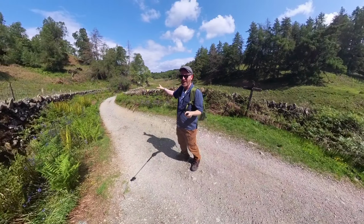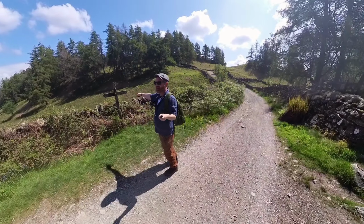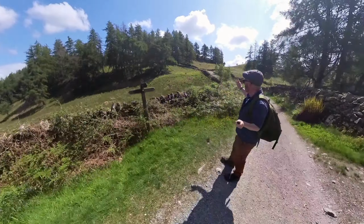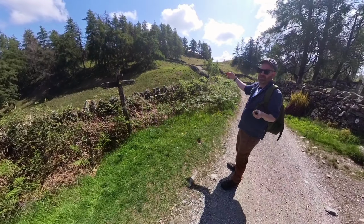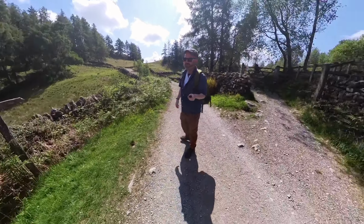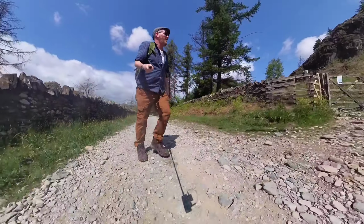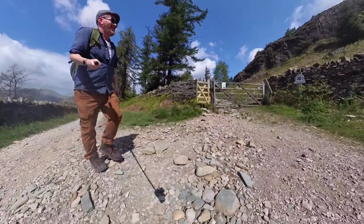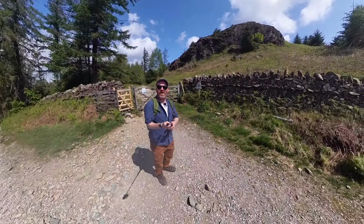Or you can go where I'm going to go, which is Keld, Hawkshead, that direction. I'm going to go this direction, up here. It's a bit more direct to Blackfell as well. And you'll see the left when we get to it and where that gets us over. Let's get to it. Found it. There we go. I'm on the way up to Blackfell. Let's get up there.